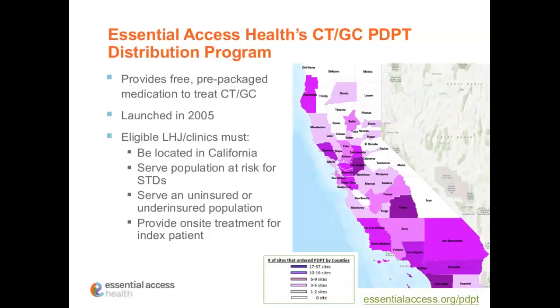All right. Fantastic. So, again, the Essential Access Health Chlamydia and Gonorrhea Patient-Delivered Partner Therapy Distribution Program is a partnership between the California Department of Public Health STD Control Branch, as well as Essential Access Health, who've been working together since 2005 to implement this program. The program provides a free supply of prepackaged medication to treat the sex partners of patients diagnosed with chlamydia and/or gonorrhea to eligible clinics in California.